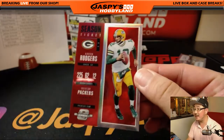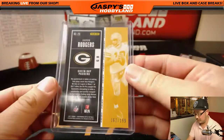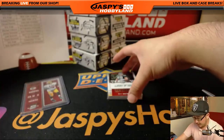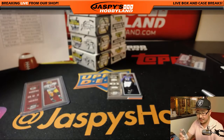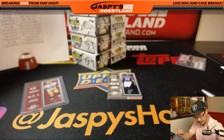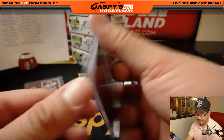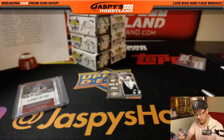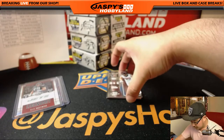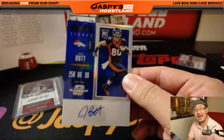All right, we got season ticket, Aaron Rodgers. /162/199. Green Bay Packers, Joseph Johns. Mark Gastineau, legendary contenders for the Jets. That's Ed Ramos with the Jets, Jets, Jets. /25 Terrell Suggs for the Purple Birds. Jake Butt. He's a tight end.